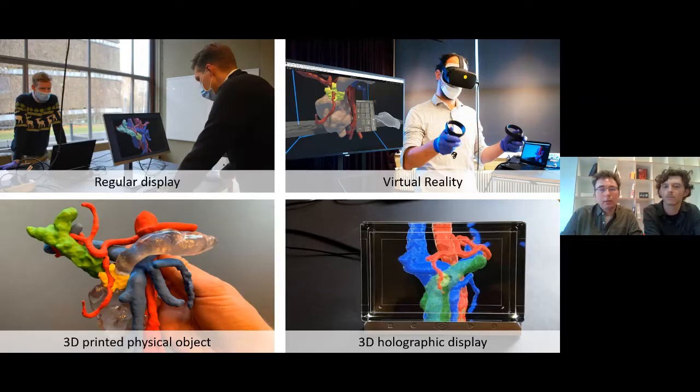Another experiment we did: AI creates 3D models, but how can we integrate 3D models in the workflow? So you see here four different ways of presenting 3D. Our surgeon was really happy, and he was thinking, oh, a 3D printed physical object, that's the way to go. I can show it to my team, I can interact with it, I can show it to the radiologist, I can point to things, it's real size. So that was his standpoint.